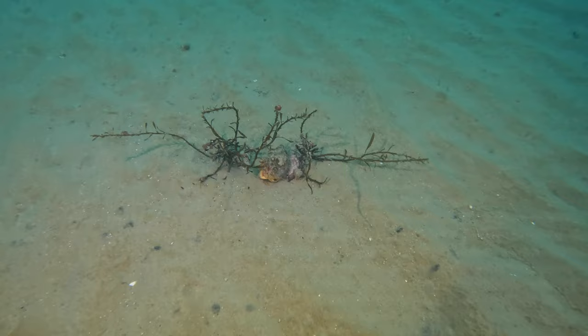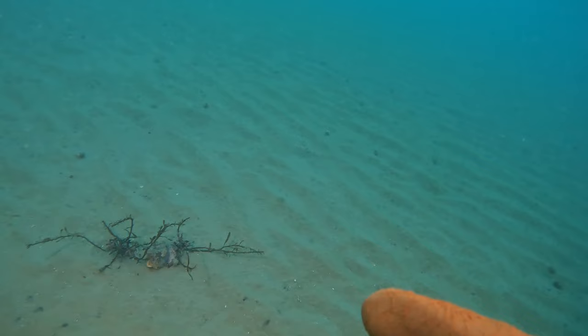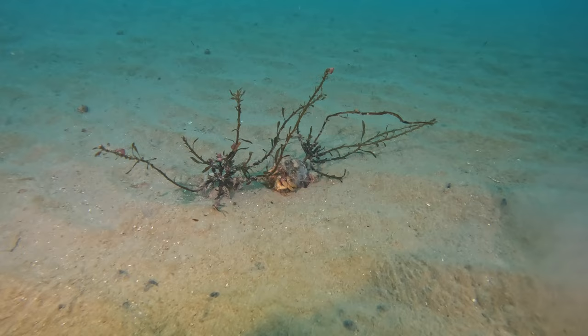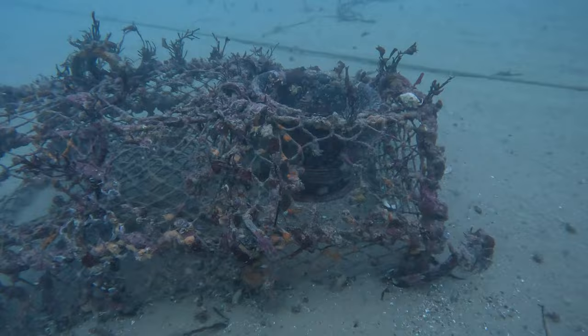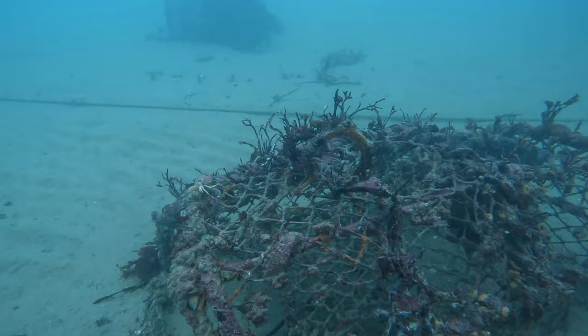Is a big hermit crab. See, these big hermit crabs are always in whelk shells. The shells are common whelk shells, not dog whelks. There is so many crab pots down here. There's actually trails of them, big long rows of them, just left. Now artificial reefs, covered in different things. Spider crabs, hermit crabs, sea hares.